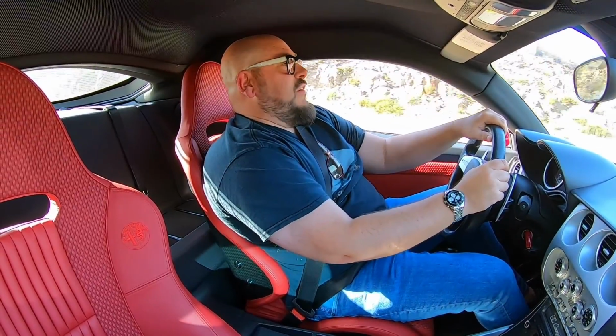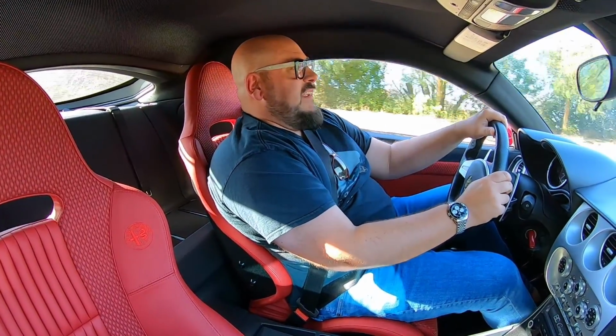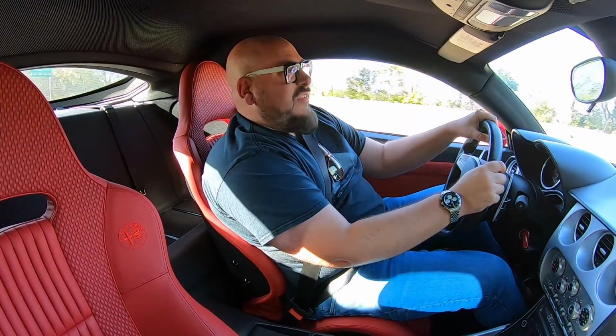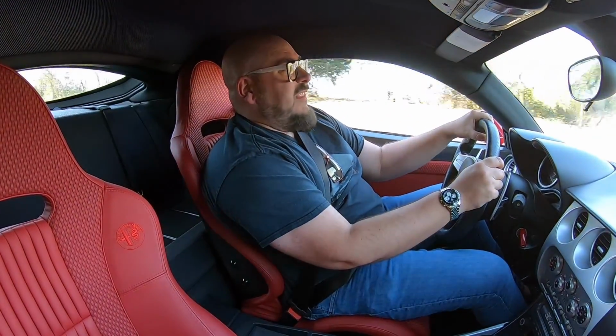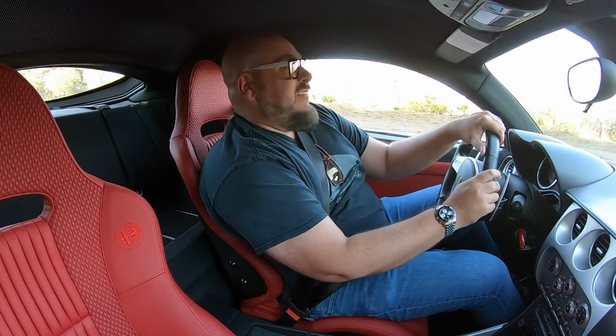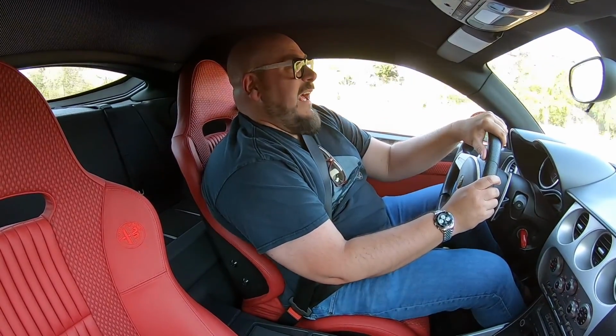I think it's absolutely one of the best. I wouldn't say value. I don't know if it's a value, but it's a great car. This car is incredible in every way that you want one of these to be incredible.